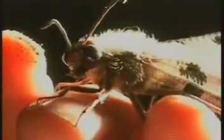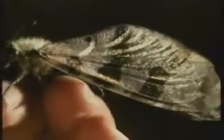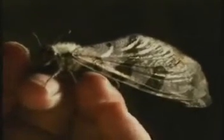This one does have mouth parts as well, so that again would suggest that they do live for a longer period of time. Look at those wings. Unbelievable. These insects are just really, really mind-blowing. Let's just drive a little bit forward and we'll find somewhere to put it down.